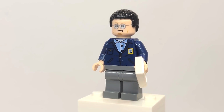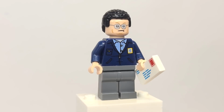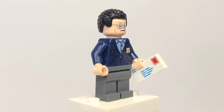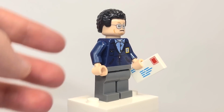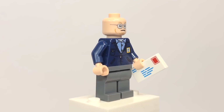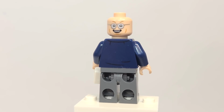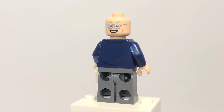Very lastly here, we have Newman. And he looks great. Look at the face. They did perfect. I think the hair works for him really well as well. And the torso printing is great with the little U.S. Postal Service badge there. He also comes with a 1x2 tile print of an envelope. And turning him around here on the back, you can see that he's got his laugh, which is great. And he's also got some torso printing.